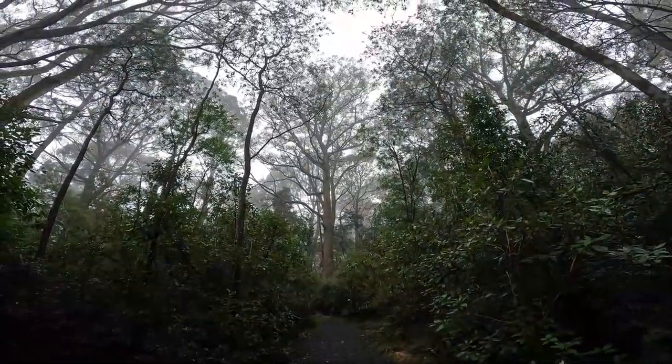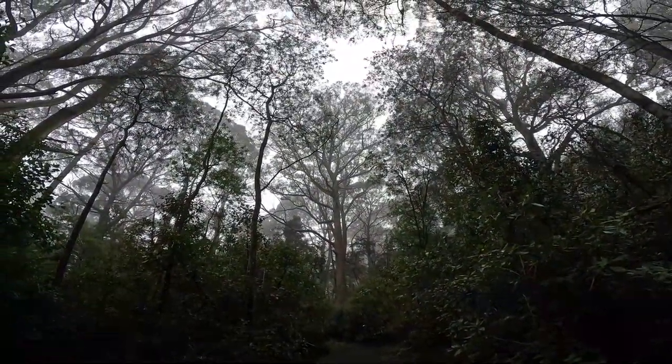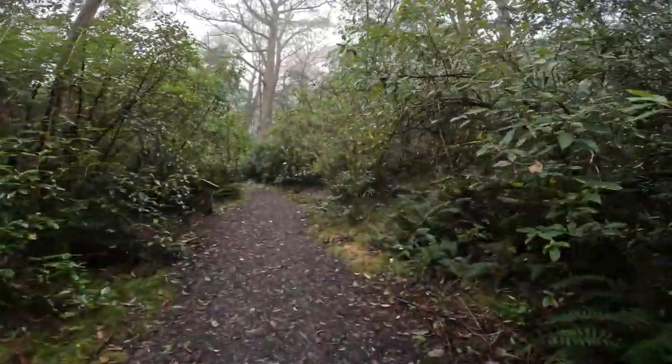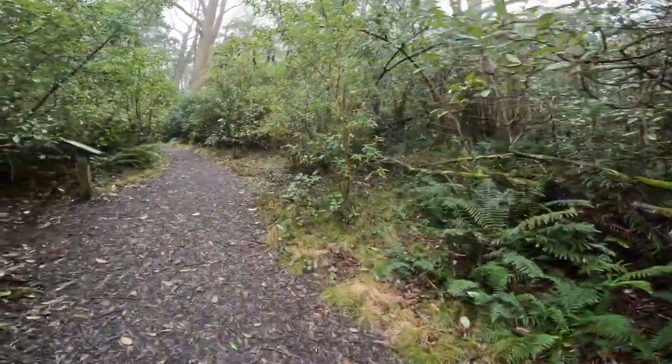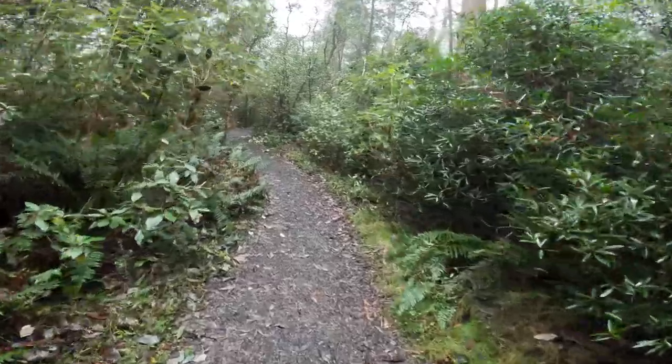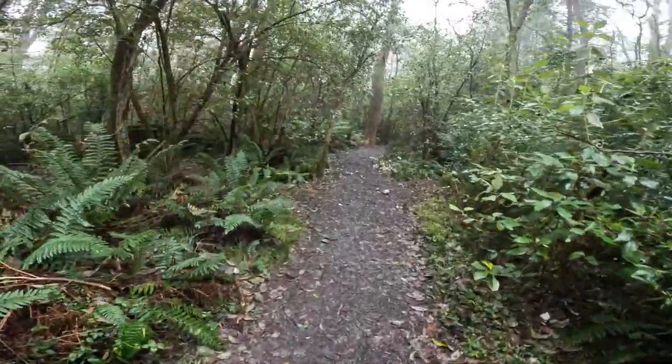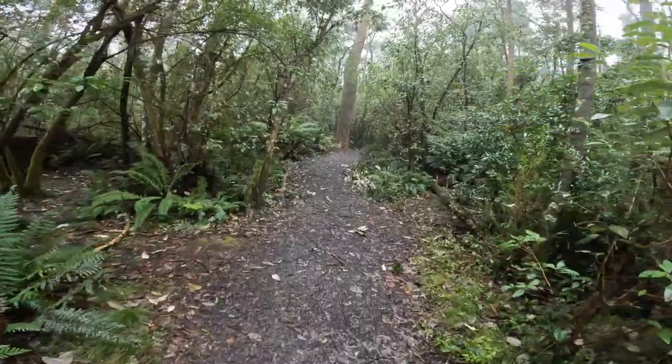The trees here are absolutely huge. I mean, have a look at the size of these things. Just beasts. It's not too bad of a walk. There's a little bit of an incline, but it's not actually too bad.